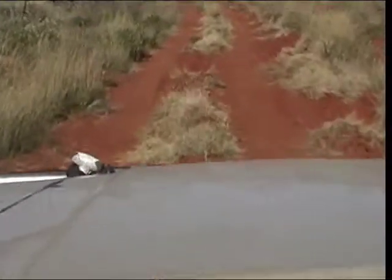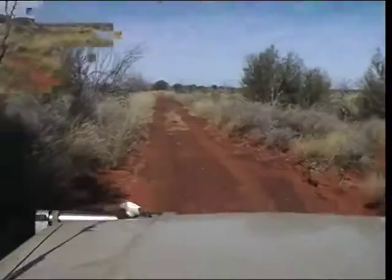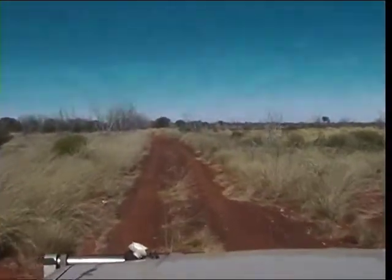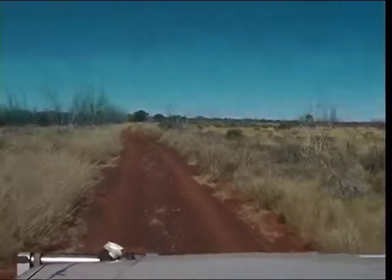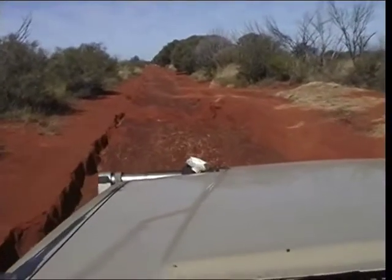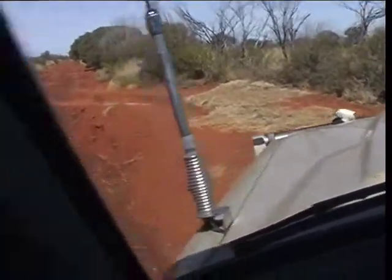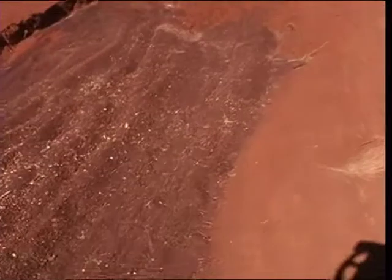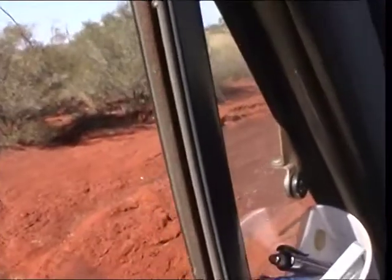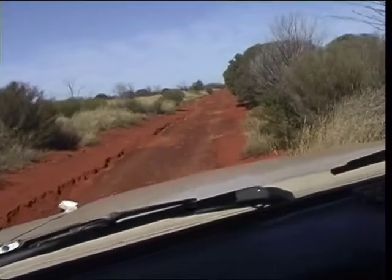Lovely little smooth side track. So we go. The nice bit. We'll go up the side here. Piece of road work. Fall into it. Don't fall in, poor old trailer.